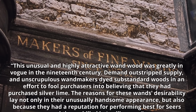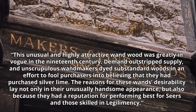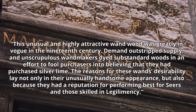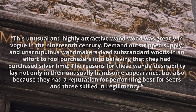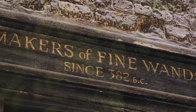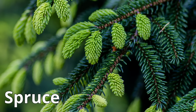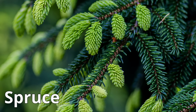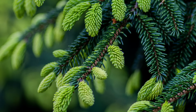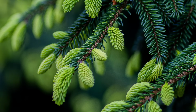The reasons for these wands' desirability lay not only in their unusually handsome appearance, but also because they had a reputation for performing best for seers and those skilled in legilimency. There are no known canon owners of silver lime wands." Spruce. A spruce is a tree of the genus Picea, which is comprised of about 35 species of coniferous evergreen trees in the family Pinaceae, found in the northern temperate and boreal regions of the earth.